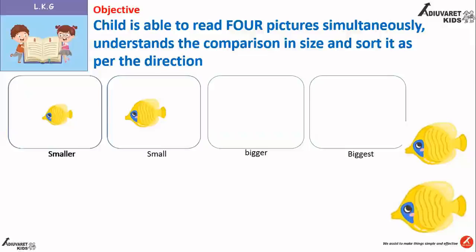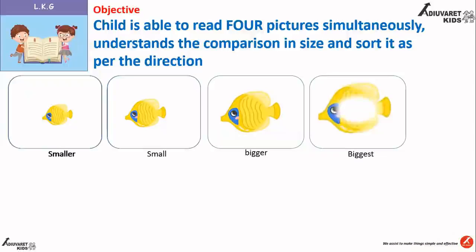Then when the two pieces are left, the child will pick up the smaller fish out of these two, but bigger than the previous one, and put this fish in the right box given. While we do this, we may also get confused while communicating or telling these things clearly to our child. We should be very, very careful when we are getting this activity done with our child. And then we'll ask the child to pick up the biggest fish out of the four, and the child will put that fish in the box provided for that purpose. So this is one order.